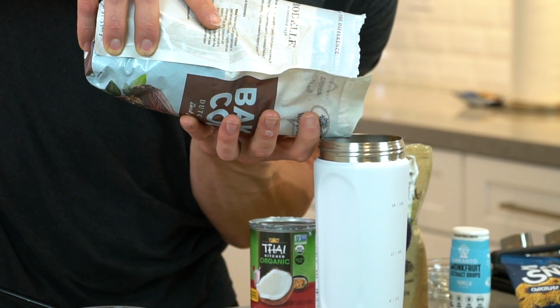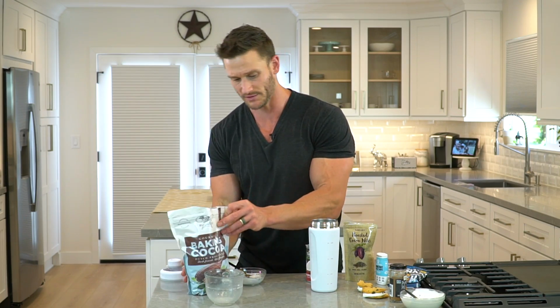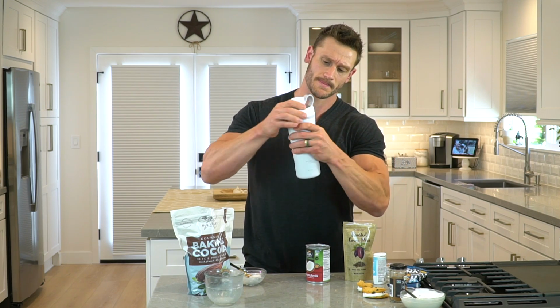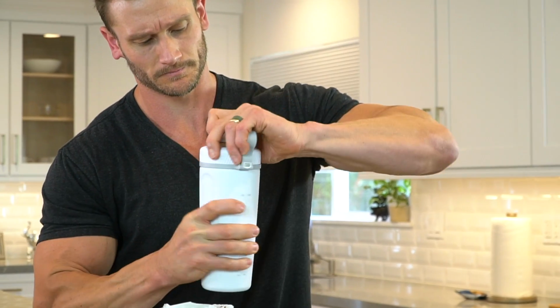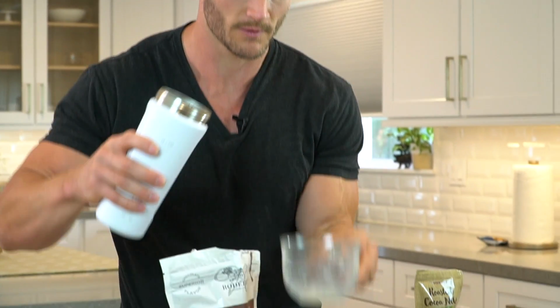Why am I just eyeballing it? Because more chocolate is better. And if I end up doing a little extra, who cares? So that ends up being a little more than 2 tablespoons. And then lastly, again, add a little monk fruit. I'm gonna mix it up here. Again, normally I just use a frother. Check this out.